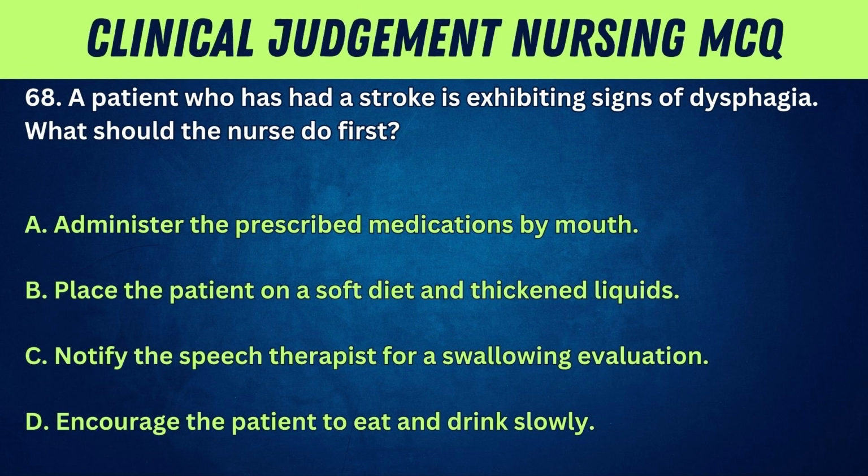68. A patient who has had a stroke is exhibiting signs of dysphagia. What should the nurse do first? A. Administer the prescribed medications by mouth. B. Place the patient on a soft diet and thicken liquids. C. Notify the speech therapist for a swallowing evaluation. D. Encourage the patient to eat and drink slowly.